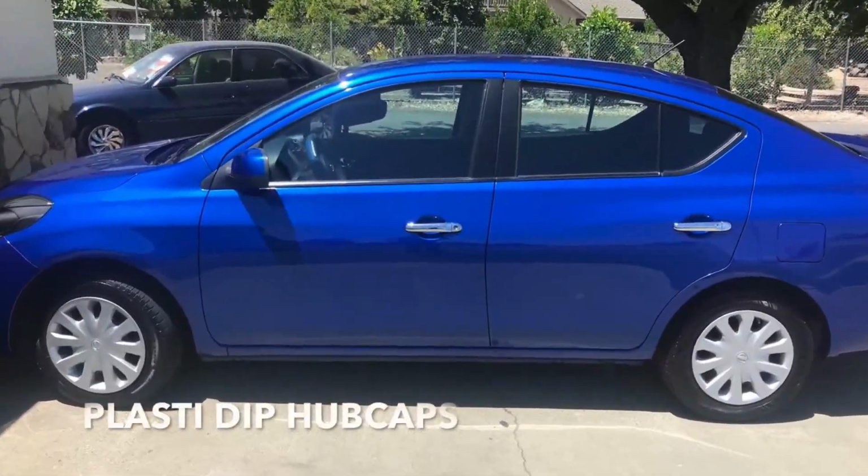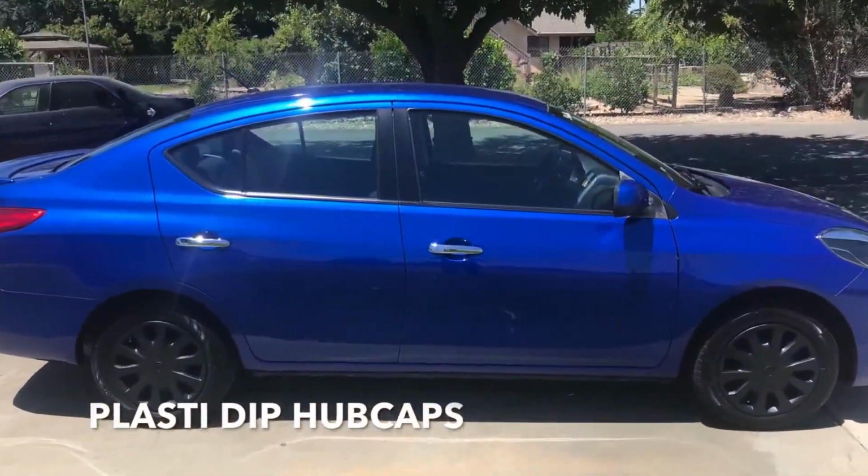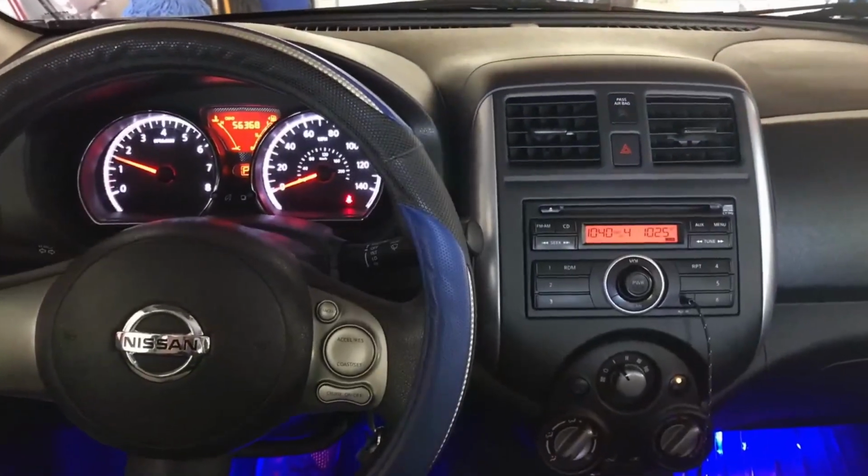And the next modification is going to be wheels and tires. He plastidipped the hubcaps. I highly advise, if you got a little bit of extra dough, to get yourself some wheels and tires. Maybe throw some 17s on there with like a 40 series tire or something.